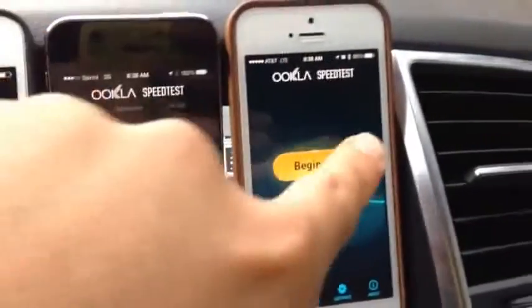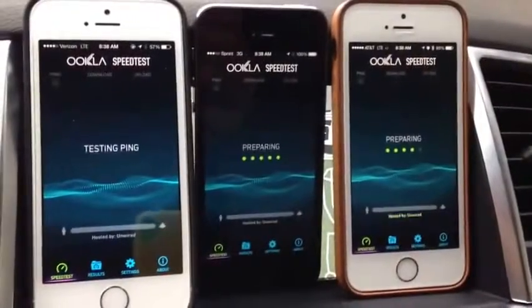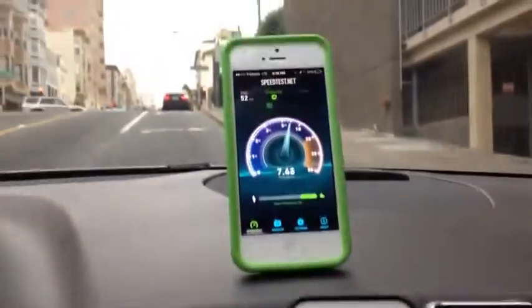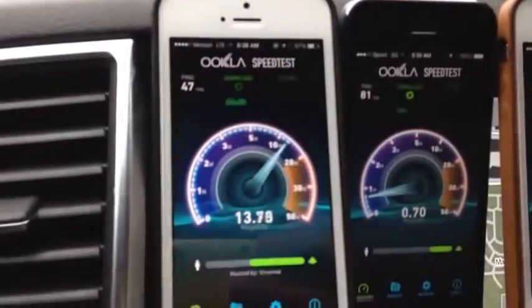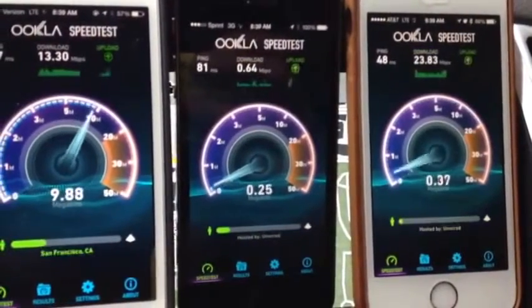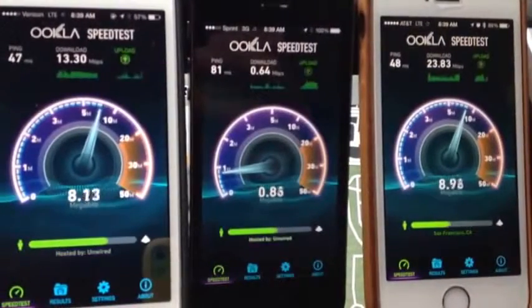Now the reason I'm running this is just to demonstrate how fast these networks can upload and download, and to remind you that it really varies from block to block, from house to house. Here you're seeing T-Mobile around 7 megabits per second, Verizon at about 14. We're seeing AT&T as the fastest at 22. And Sprint is only on the 3G network and it's at 0.44 megabits per second.